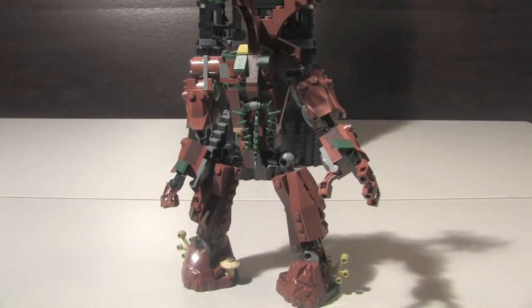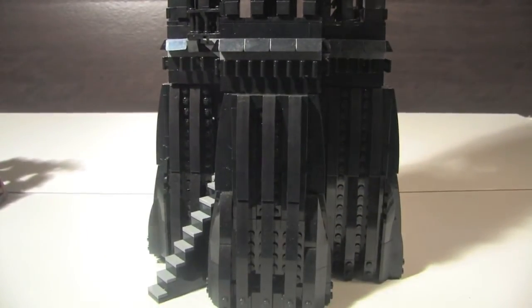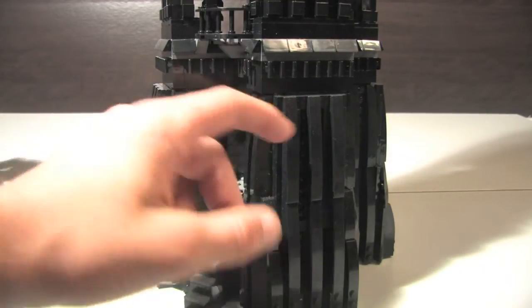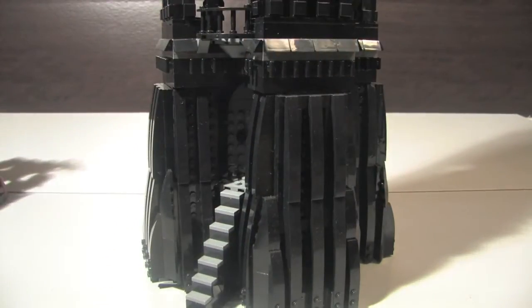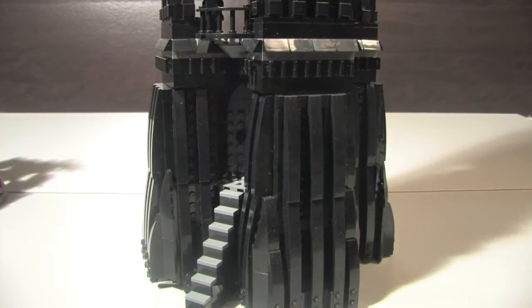So let's go on to the enormous tower. As for the tower, I'm just going to start off by showing some details on the outside of the tower. On the bottom, you get many sections that you put in. Each one of these types of pieces is a section that took numerous hours to build. You can see you get some nice stairs right here. They do wobble around a little bit, but it's still fine.